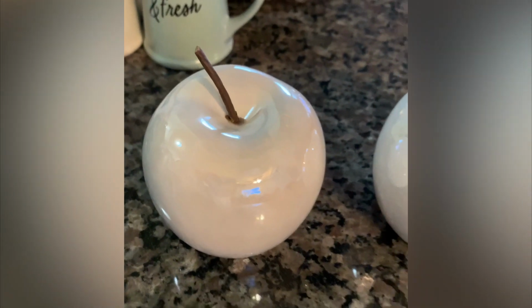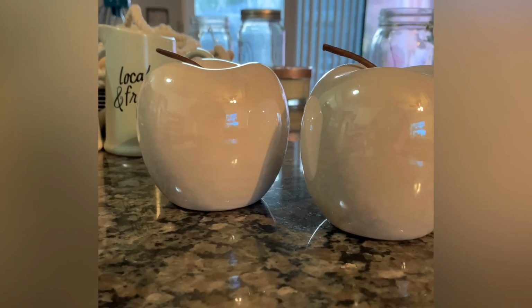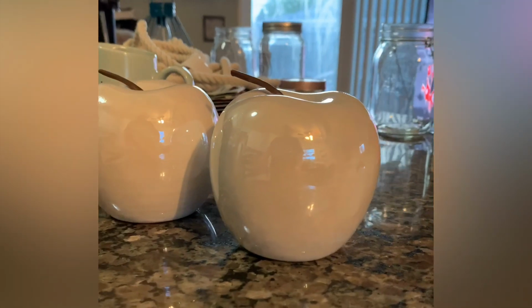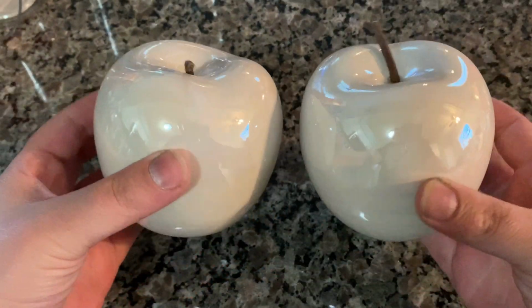I also got these really pretty apples, and they have them in gold, red, green, kind of iridescent looking. And I just think these are really high-end looking. These are going to be really fun in the fall, and I kind of can't wait.